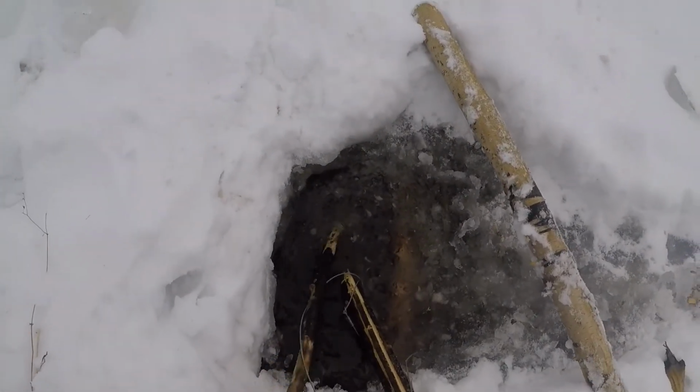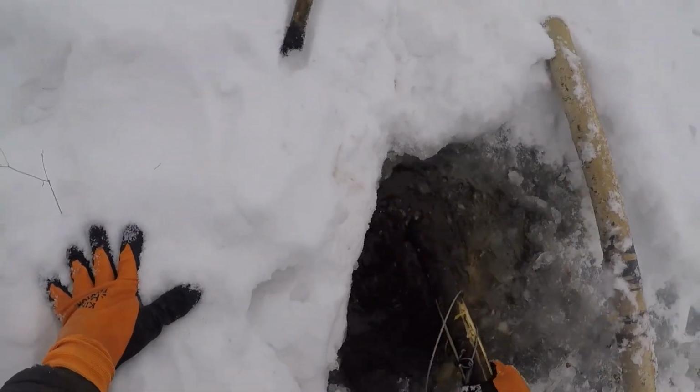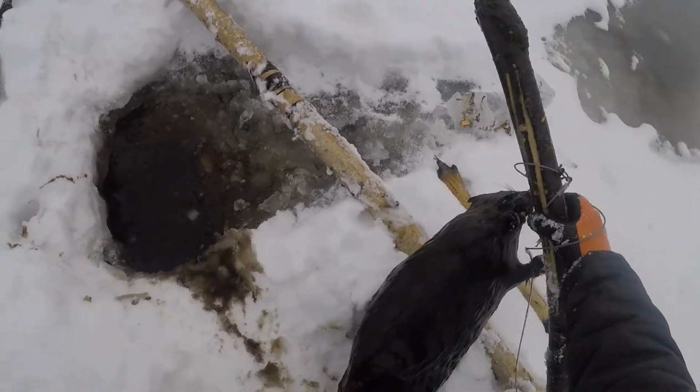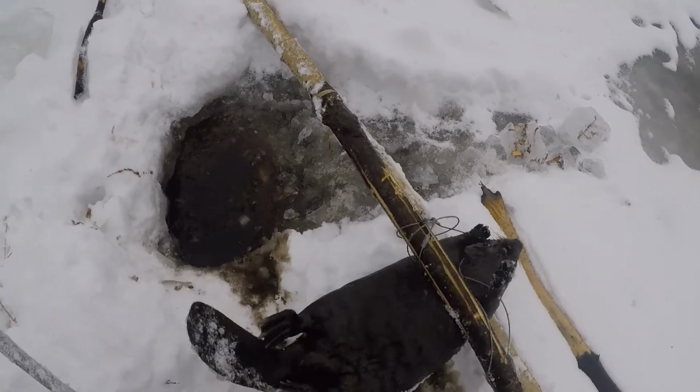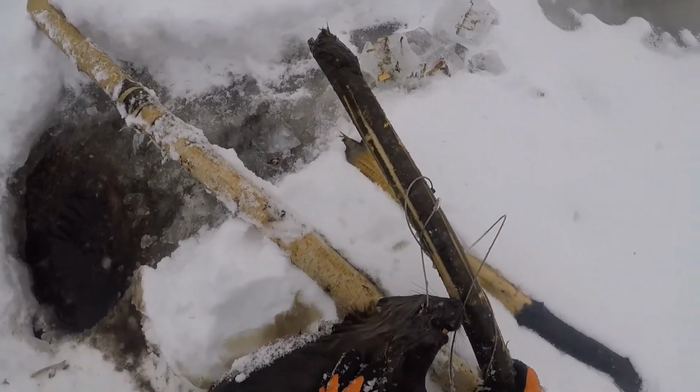I think by scraping some of the bark off my popple, that helps them to see it. And we got a beaver. That's just a 2-year-old, medium size.